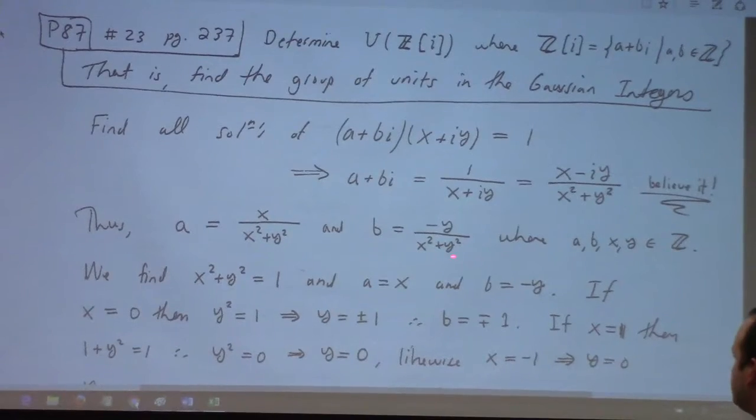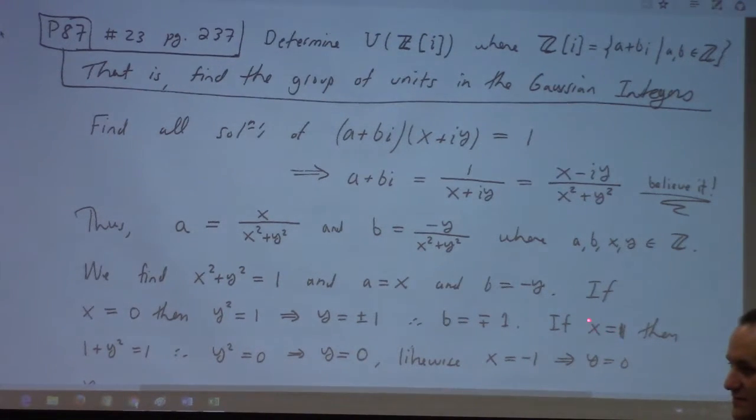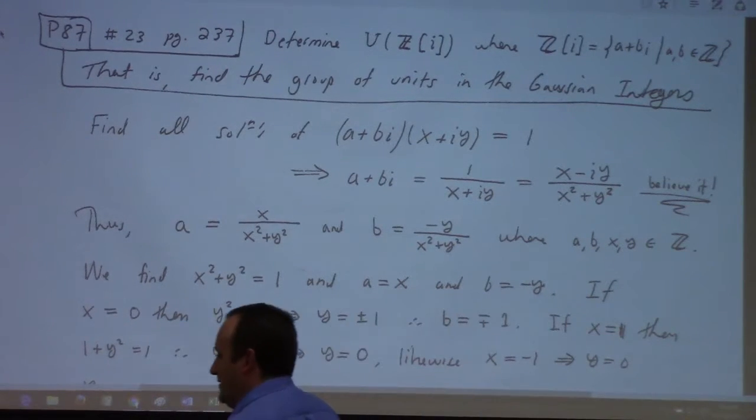Anyway, if x is 0, then y squared has to be 1, which means y is plus or minus 1. And therefore, b is minus plus 1. This notation joins these things, okay? If x is equal to 1, on the other hand, that means y has to be 0. Likewise, if x is equal to minus 1, I should have just written plus or minus 1 here. It's too late, though. I couldn't fit the plus or minus in, so I was kind of stuck, so I had to write another sentence. Likewise, if my x equals minus 1, y equals 0.